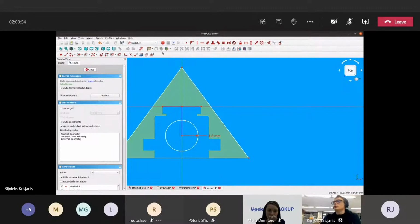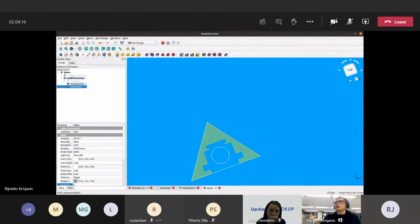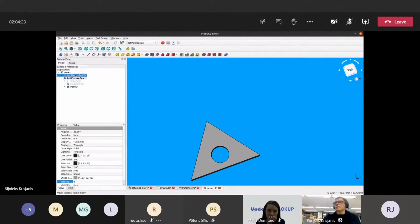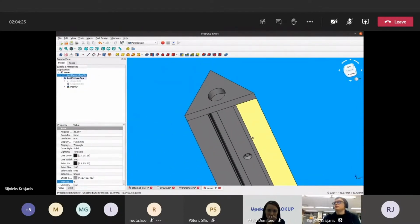And another thing that I would like to do is to put it exactly in the middle between this line and the bottom line. So first I'm going to make this into a construction line, then make it perpendicular, then select these 2, make them equal, and you see it's all green, nice to go. And I can again use this. In this case, I'm going to make it just 4 millimeters. And here we go. 2 parts.